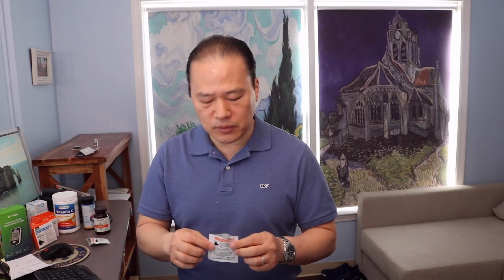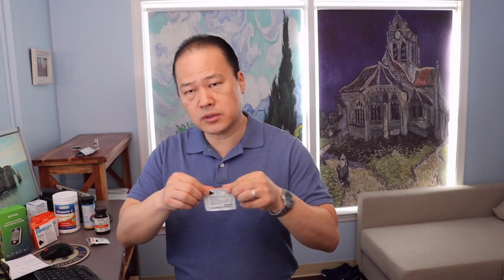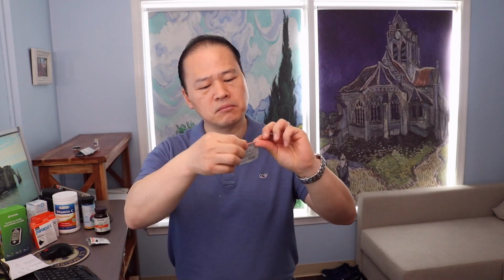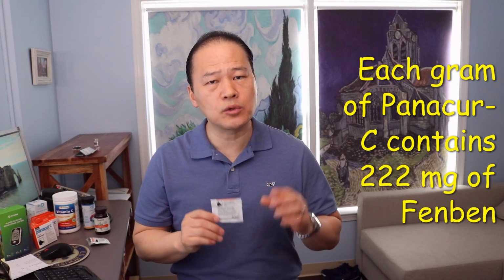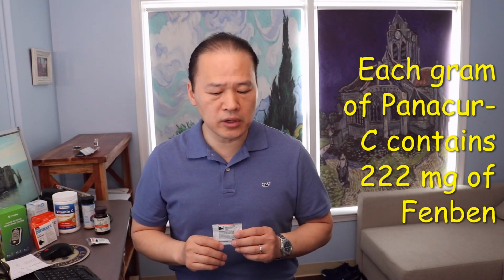Well, not that I spilled some, so maybe a little less. Anyway, whenever I'm done with my dosage, I just fold it up, and then it's usually good enough. It contains the powder fairly well, and as I've said, 4 grams per packet, and each gram only has 222 milligrams of fenben, so it's only 22% active ingredient.